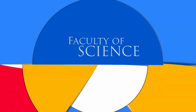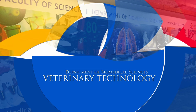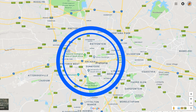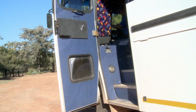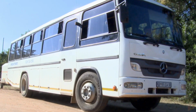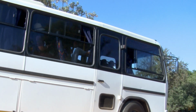The Veterinary Technology Program forms part of the Biomedical Sciences Department, and that is from the Faculty of Sciences. It is located at the Arcadia campus, which is situated right in the center of Pretoria. It's easily accessible for students from all around Pretoria. Others from Soshanguve can also use the TUT buses to get to school.